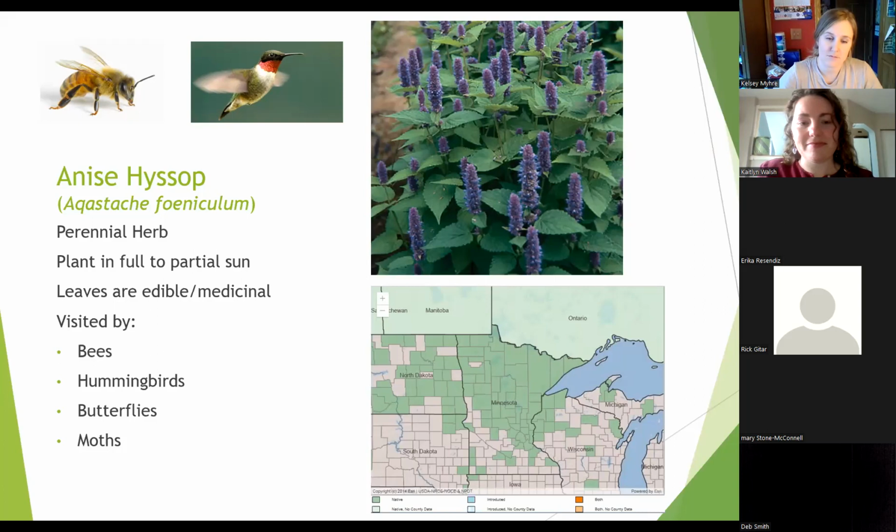The leaves are edible. And it can be used as a substitute for mint in cooking and used in salad. It's visited by bees, hummingbirds, butterflies, and moths. So this is a bee right there. And you can see the dark coloration, the dark green here in the map indicates that it's native. So that's on the map. So next one.